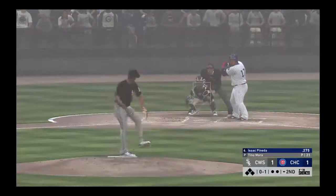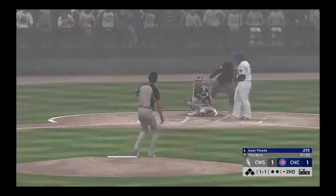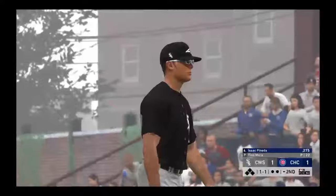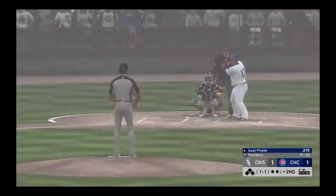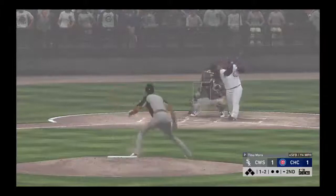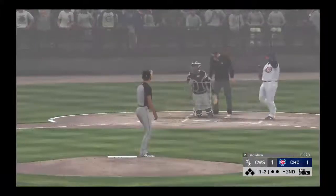Into the windup, here comes the 0-1. This one's outside, quite a bit off the plate that time. Mora has both great strikeout stuff and exceptional command on the mound to go with it. A rare combination, but one that makes him one of the best in our sport. Matty V, you talked about it. He doesn't walk a whole lot of guys.